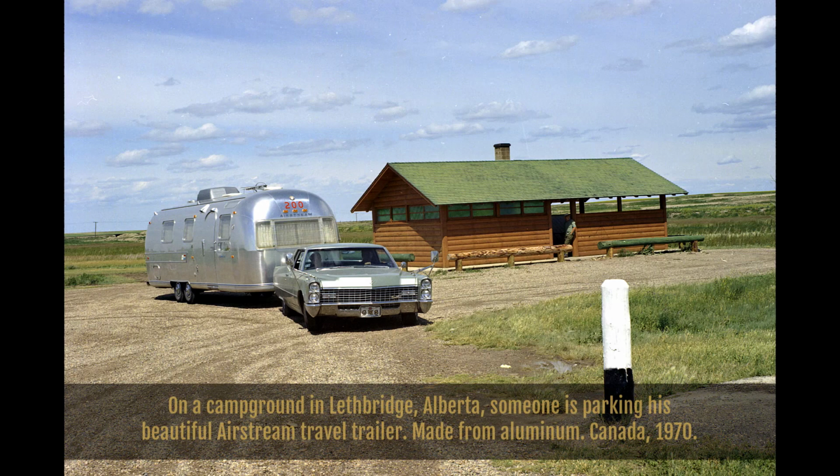On a campground in Lethbridge, Alberta, someone is parking his beautiful Airstream travel trailer made from aluminum. Canada, 1970.